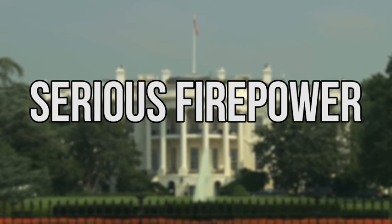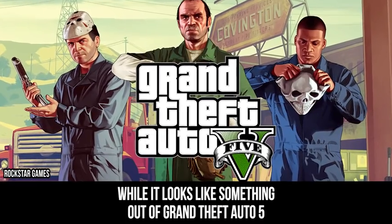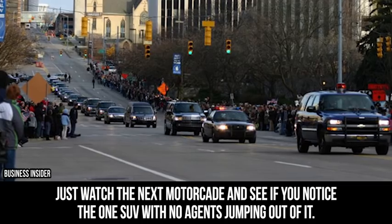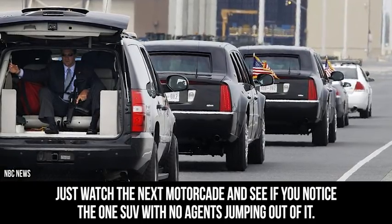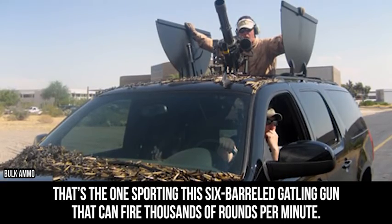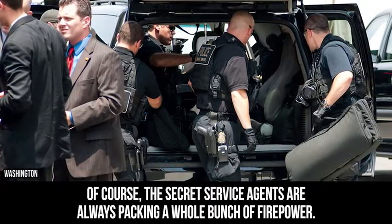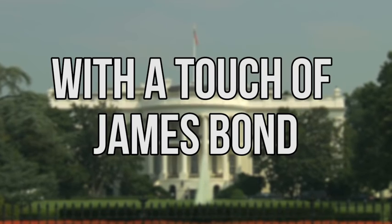Serious firepower. Take a look at the gun on the roof of this SUV. While it looks like something out of Grand Theft Auto 5, we can assure you that this is very real and a part of the presidential motorcade. Just watch the next motorcade and see if you notice the one SUV with no agents jumping out of it. That's the one sporting this 6-barreled Gatling gun that can fire thousands of rounds per minute. Of course, the Secret Service agents are always packing a whole bunch of firepower, but this guy definitely has the final word in any argument.